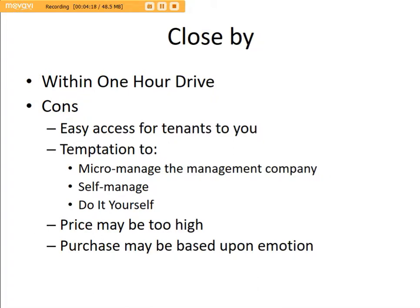There's also the temptation to micromanage the management company. If you hire a good property management company, you have to allow them to do their job. You don't want to be looking over their shoulder, micromanaging them all the time, because nobody likes that. At the same time, you do want to keep an eye on them, make sure they're doing what they're supposed to be doing. There's also the temptation then to self-manage it.